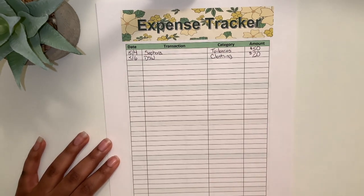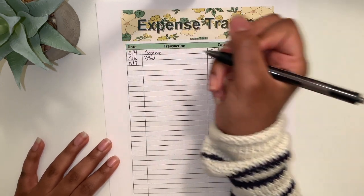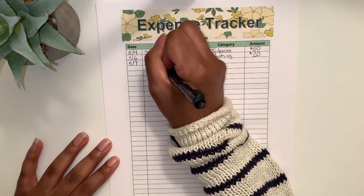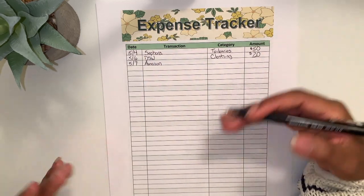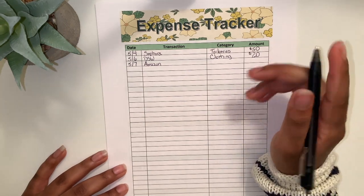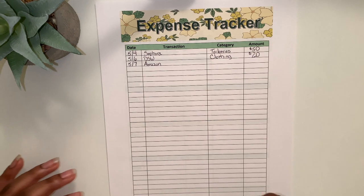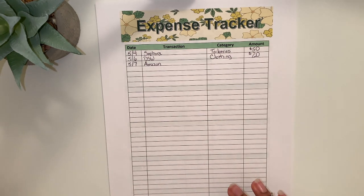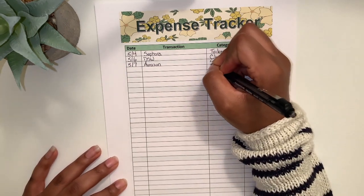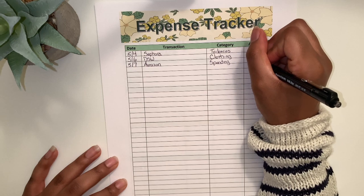And then my last purchase was Amazon, and that was on the 7th. I had the urge of redecorating my house, so I really wanted some satin pillowcases and I wanted new coasters to put in my living room. And then there was this little sink caddy that you put your sponges in. I don't know, I needed it. I was watching videos on YouTube of house tours and I was like, I need that, so I bought it. And that's going to go under the spending category, and that was a total of $30 that I spent.